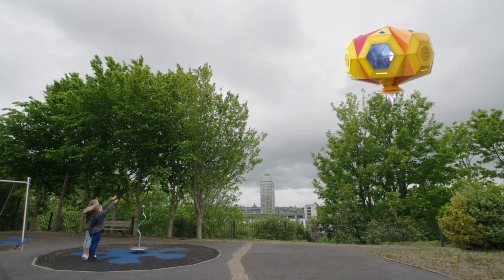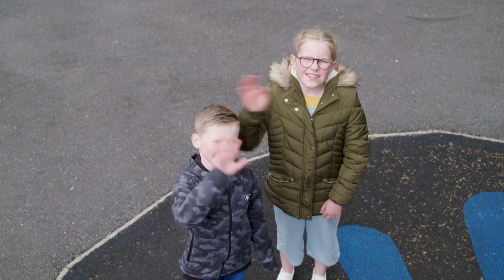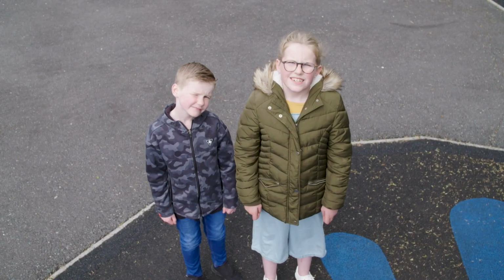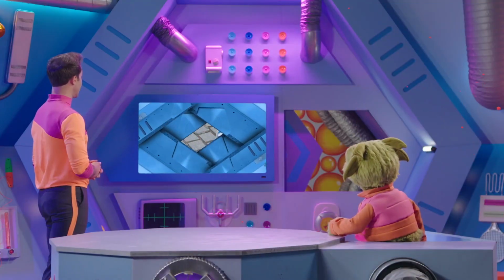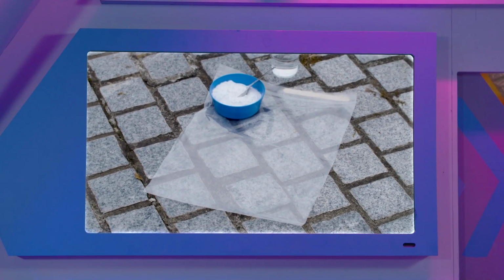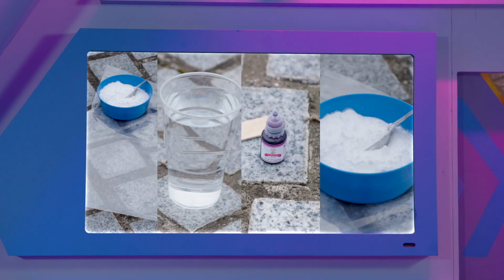Look, it's the Curiosity. Hi, Leah. Hi, Dara. Hi, Zoom. Can you help us? Can you show Zoom a chemical reaction? Yes, we can. Let's find out. Okay, this experiment needs a sandwich bag, vinegar, food coloring, and baking soda.